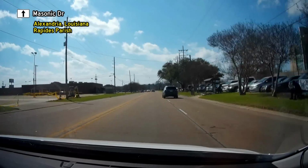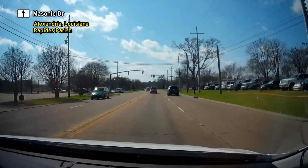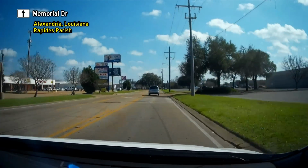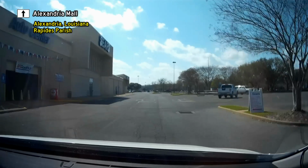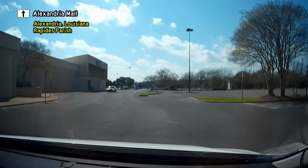So now we're backtracking a little bit on Masonic Drive. We wanted to go check out this shopping center up here. And so we're going to turn into the Alexandria Mall. And as we pulled in here, we were kind of thinking maybe it was a dead mall because there wasn't really anybody around. But this was just a Sunday and there just wasn't anybody here yet. Too early in the morning, I guess.